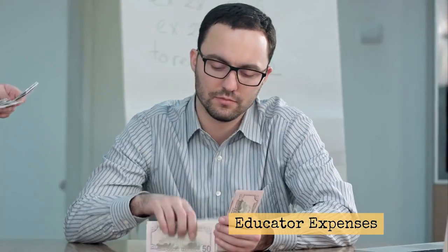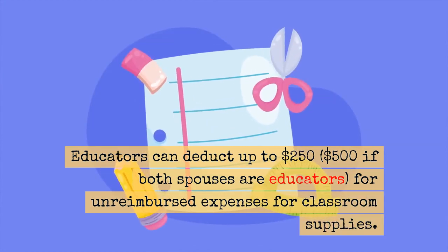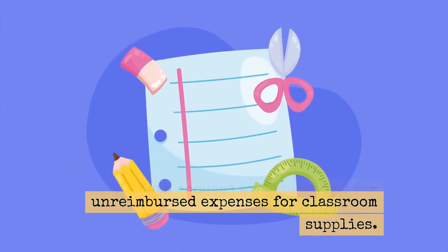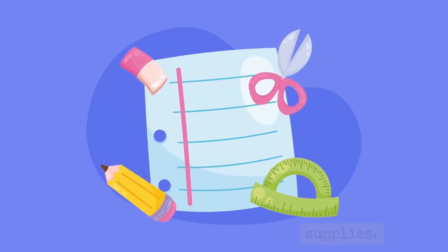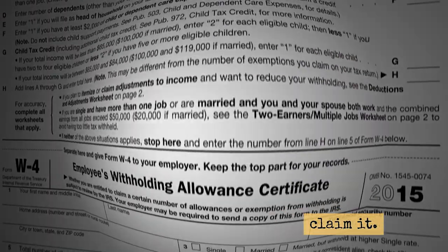1. Educator expenses. Educators can deduct up to $250, $500 if both spouses are educators, for unreimbursed expenses for classroom supplies. This is an adjustment to income on Form 1040, so you don't need to itemize to claim it.